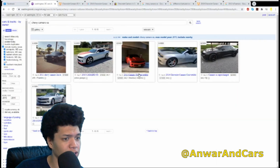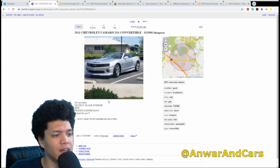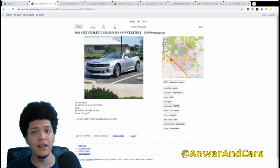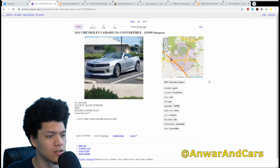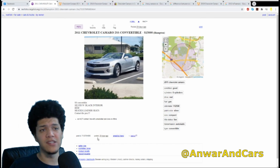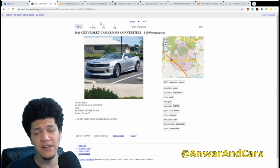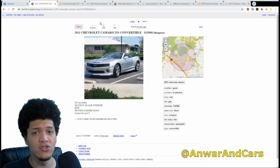We got some early model years, 2011s, 2010s. Here we got a 2011. We'll just look at it. 111,000 miles, high mile, early model year convertible. So you know it's not going to have the LS3. It's going to have the L99. Doesn't look too bad, but again, not a fan of the convertibles. It does have leather seats, so it does have a good interior package. It has a 2SS package. The 2SS package is basically an SS Camaro, the 2LT package.